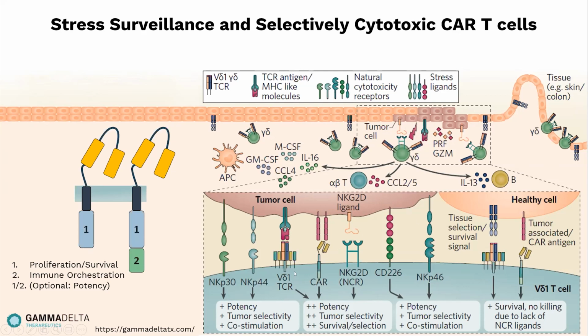And for the Vδ1 cells specifically, and this is, I think, very different to Vδ2 cells, the TCR itself is actually not relevant for the cytotoxicity. Engagement of the TCR with a target is important to provide survival signals in tissues, but it is not relevant for the cytotoxicity. When you knock out the TCR or block the TCR, you don't see any loss of cytotoxicity. So for the Vδ1 cells, the cytotoxicity primarily seems to be driven through recognition of the ligands for the NCRs that are selectively expressed on tumor cells.